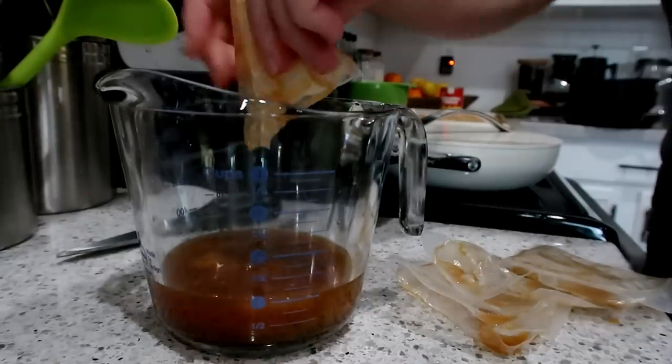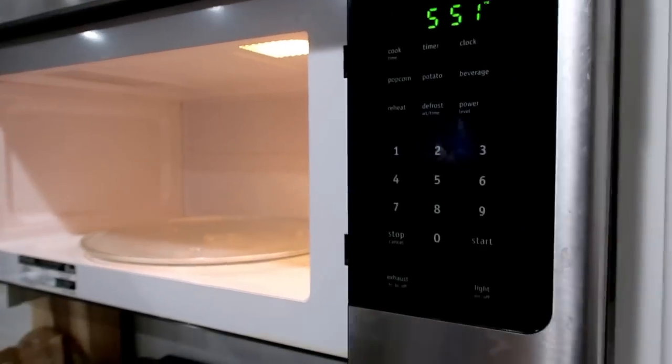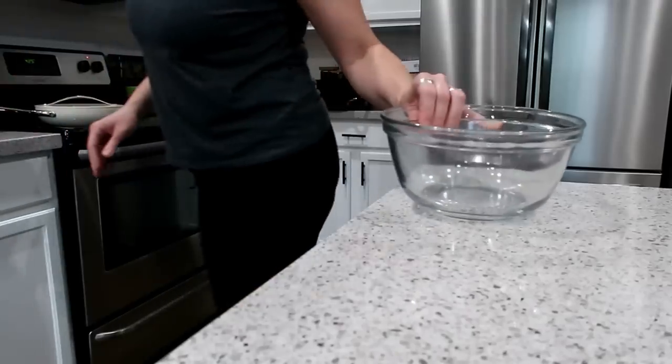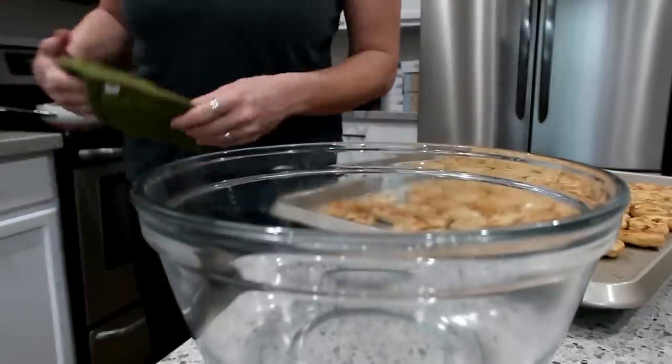Emptying these little sauce packets into this Pyrex measuring cup. Just going to throw that in the microwave for a little bit to heat the sauce up. And then when those little chickens are ready, I am just going to put the sauce on there and toss it in the sauce so they're all coated.